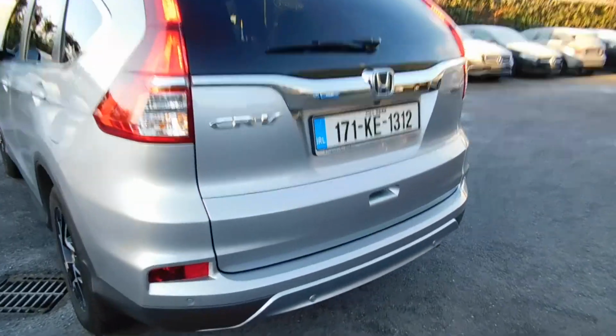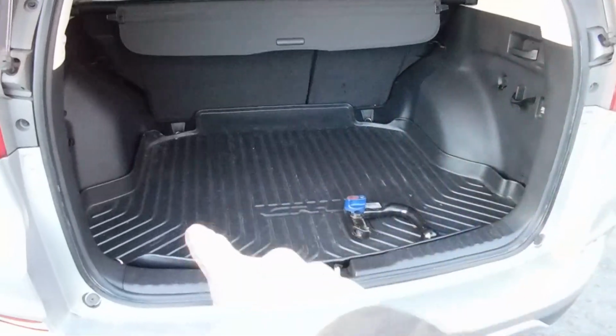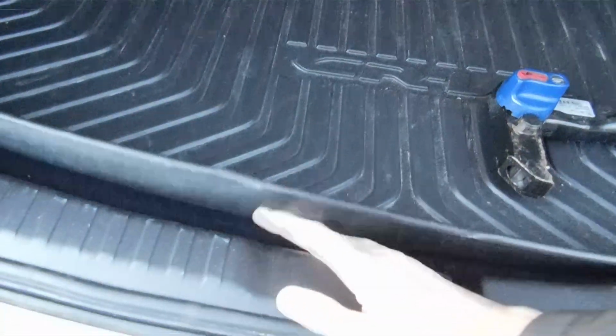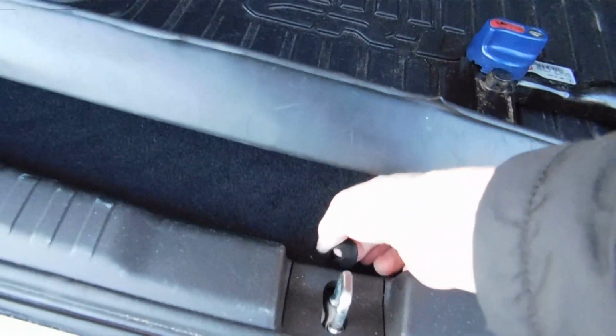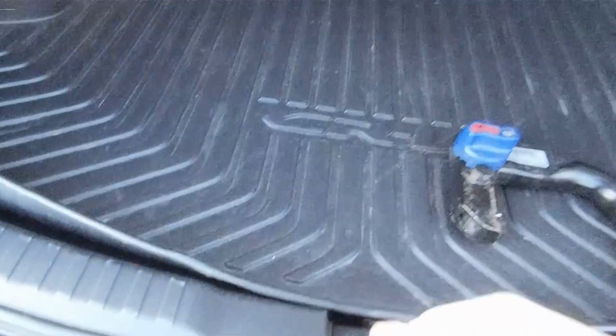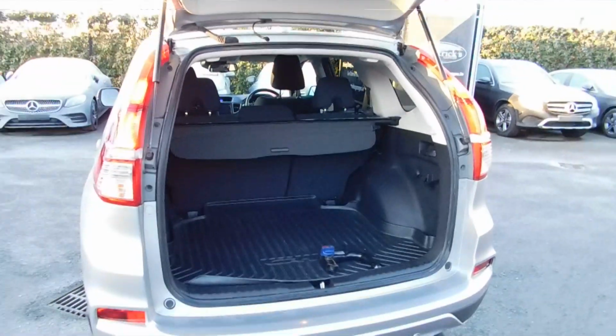In terms of the boot, while we're back here, there is a boot liner, and the boot liner is quite good because it saves the boot. Now again, as I was saying to you, we haven't cleaned it. There's a little twig or something like that, nothing too sinister, and then underneath there's a spare wheel in through there as well. The boot is absolutely massive on these cars, and that's one of the reasons that people like them.